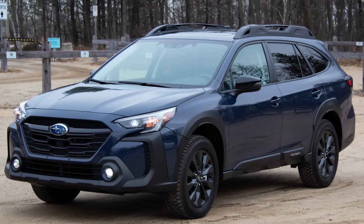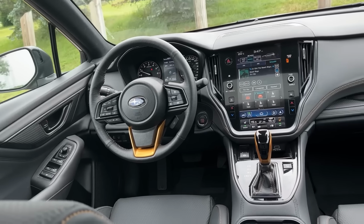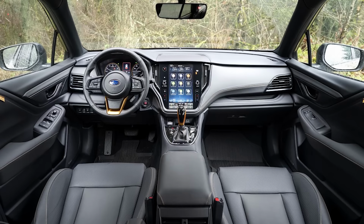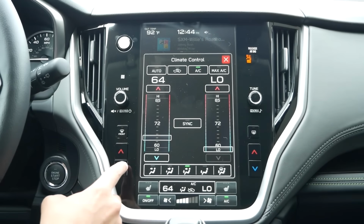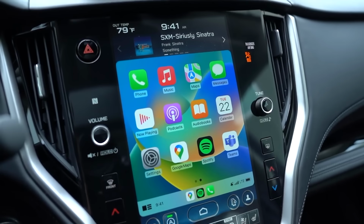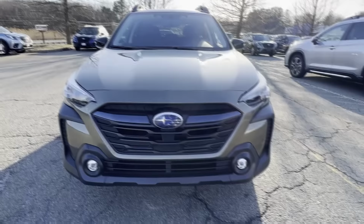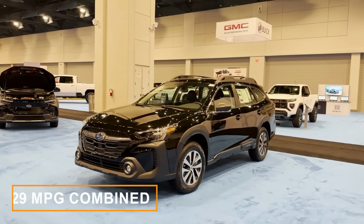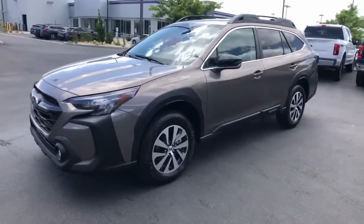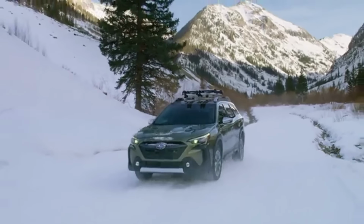Tech-wise, base models come with dual 7-inch displays, but other trims upgrade to a more impressive 11.6-inch screen. Though not the sharpest in resolution, its size makes it easy to manage navigation, entertainment, and more. You also get standard Apple CarPlay and Android Auto, so you can stay connected at all times. Fuel efficiency is a strong point, with the base engine achieving 29 miles per gallon combined, which is quite competitive. While the standard engine isn't the most powerful on the market, the Outback still represents excellent value.